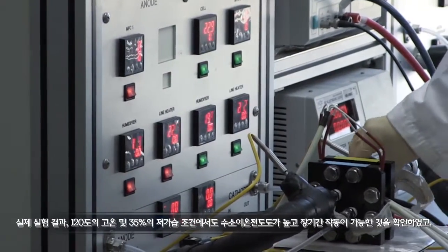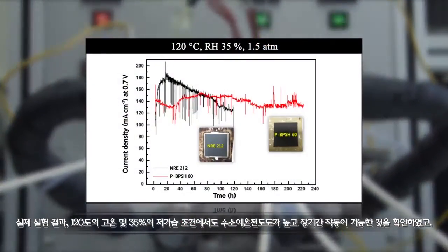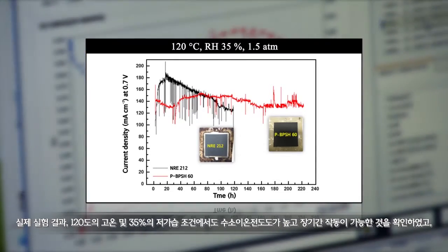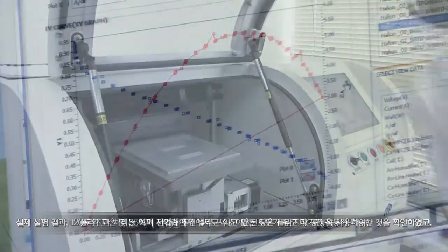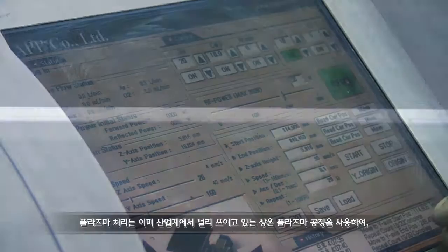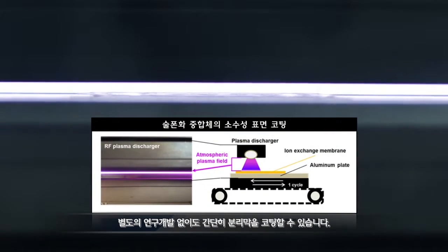The experimental results achieved high proton ionic conductivity through nanocrack self-humidifying membrane at high temperature and relatively low humidity, even in prolonged operations. As for plasma treatment on membranes, room temperature plasma process that has been widely adopted in the industry could be conducted easily. Distinguished features of the newly developed fuel cell membrane include wider temperature ranges and affordable price.